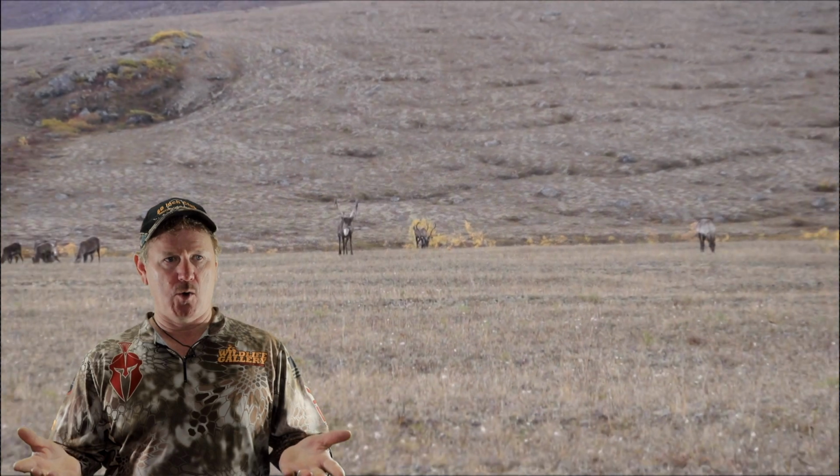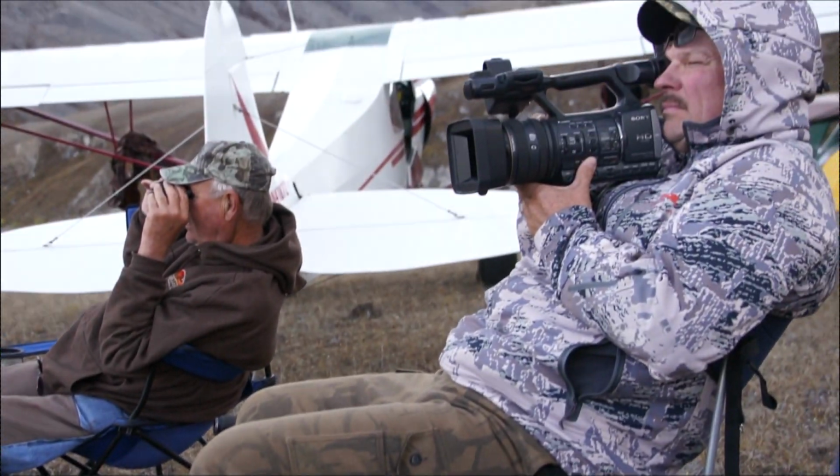But how cool is it to sit in camp and watch this caribou herd, this huge caribou migration playing out right in front of your eyes. Right here, we're hunting Western Arctic caribou, and we've been seeing a lot of caribou. We flew in yesterday and saw probably a couple hundred caribou.